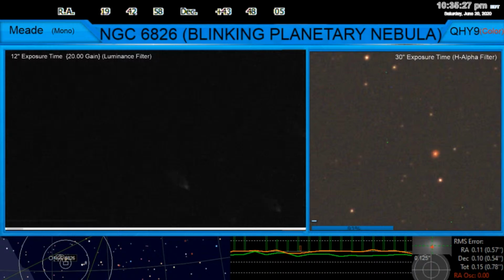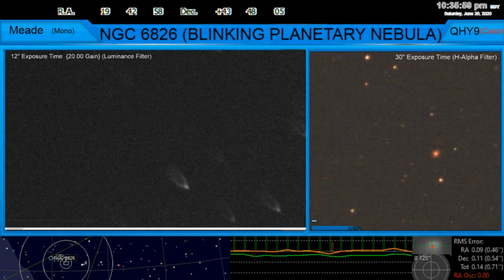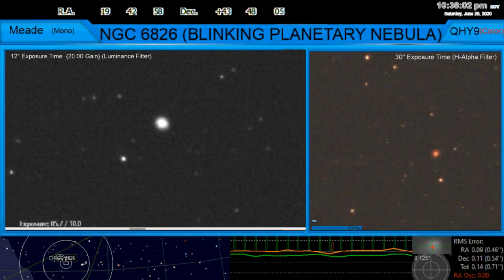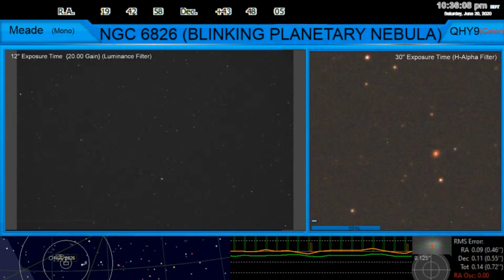Alright, so hang on. So here's what I'm going to do. We're going to go to 20%. Okay. Alright, so now we're going to take just a sequence on the left. So this way we'll be able to stack them one on top of the other. We're going to just do 10-second exposures at 20 gain. Okay, so we'll do 20%. There we go. It's pretty cool doing live view with the astronomy camera.